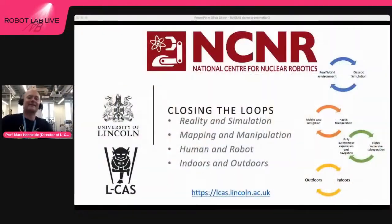And we will also see that we're closing the loops between reality and simulation, because in particular, when you deal with radioactive environments, we don't really want to have lots of radioactive sources around in our environment. So we've actually worked quite a bit to facilitate the development of digital twins. And we're also closing the loop between humans and robots, because especially in a domain like nuclear, you really want to have the experts in the loop. So which is why there's a lot of effort also in teleoperation. We're going to talk a bit more about that and see some simple examples of that.